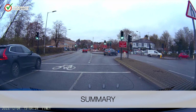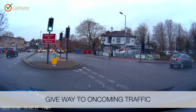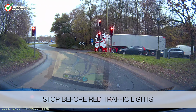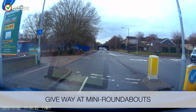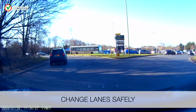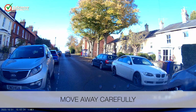So, to increase our chances of passing, we should give way to oncoming traffic, even at green traffic lights, stop before red traffic lights, even if there is no stop line, approach mini roundabouts with caution and give way if needed, change lanes safely or continue around the roundabout, and always move off carefully if traffic is behind you.